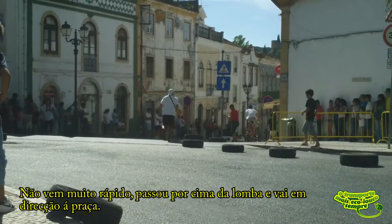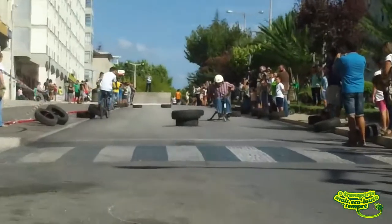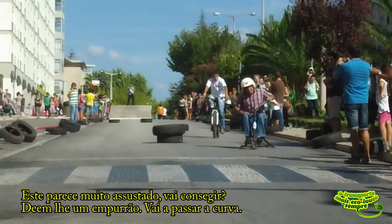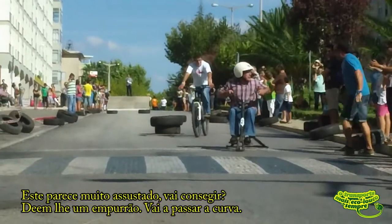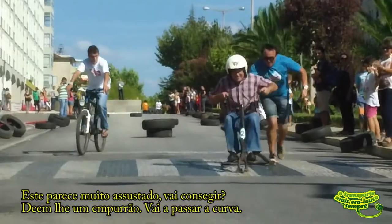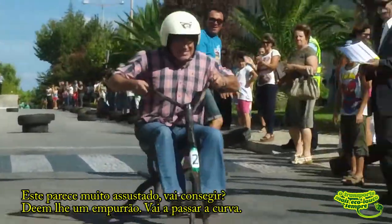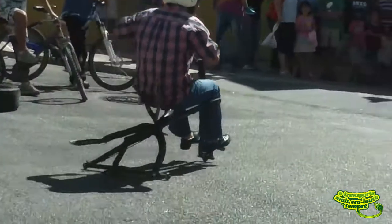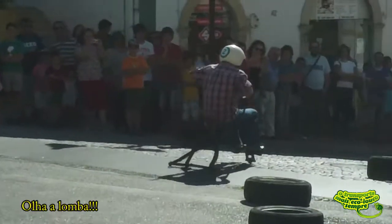Now they got the whole way to the town. Ooh, this guy looks afraid. He looks very afraid. Does he make it? Yes, give him a push. Going around the corner. Yes, he did it. And there's the hump. Ooh.